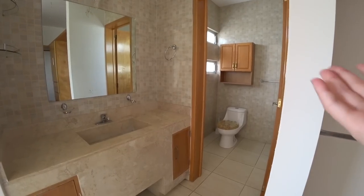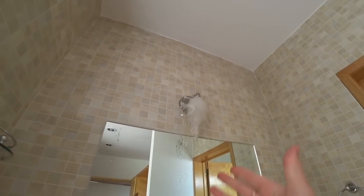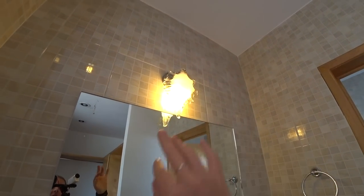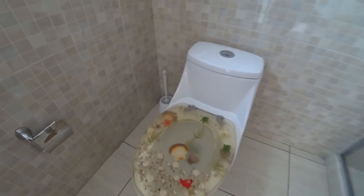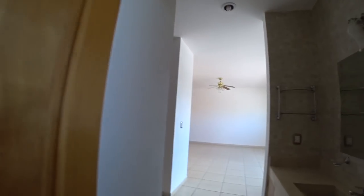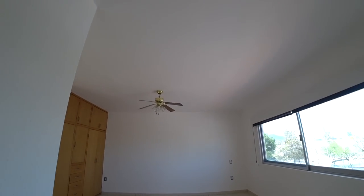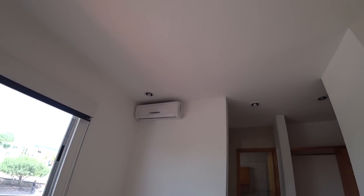But like I said, there's some features that make me think that this is much more dated. I actually kind of like this. It looks like a seashell, some type of glass, blown glass thing. Don't think I've ever seen a toilet seat cover that looks quite like this. But you got a shower here. And in addition to overhead fans, two of the bedrooms have AC units. That's pretty rare in Queretaro from what I've seen.